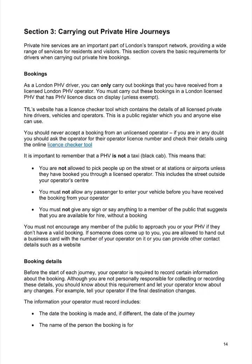You should never accept a booking from an unlicensed operator. If you are in any doubt, you should ask the operator for their operator license number and check their details using the online license checker tool.